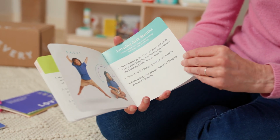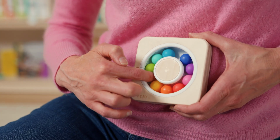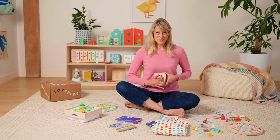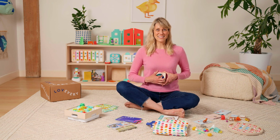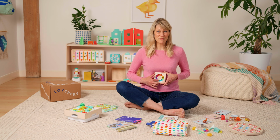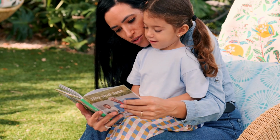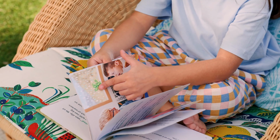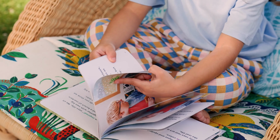So they can place the calming circle on their belly and feel it rise and fall as they take deep breaths. Or they can imagine they're a snake hissing out as they push the green bead all the way around the calming circle. This Jilly Jet Book pulls it all together. It's a story about a little boy who gets frustrated and uses the calming circle to regulate his own emotions.